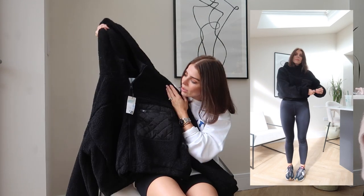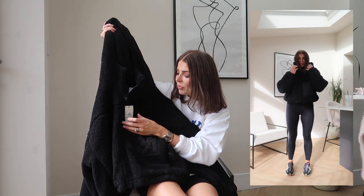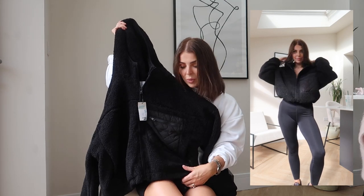So I got the black one. It's really quite thick and cozy, and I think it will look perfect with all my gym wear, to wear with leggings, to walk the dog, to run to school. They were already quite oversized, so I did get a size small in this. I didn't massively size up, and it was £20.